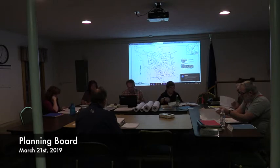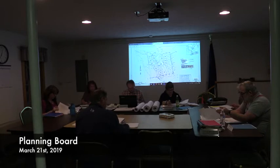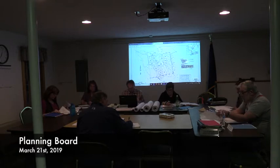Common land, estimated acreage, there's no number there. I don't remember exactly what that was now. It's actually 41.02 acres of open space.